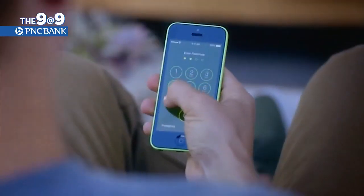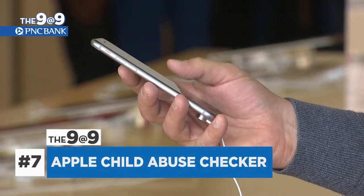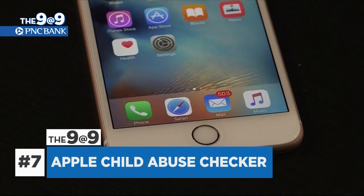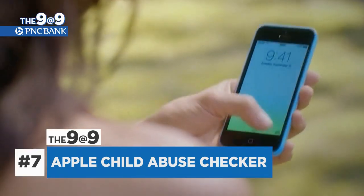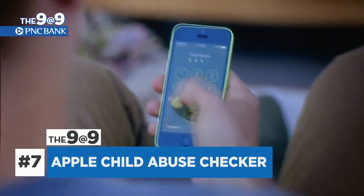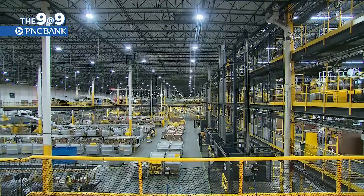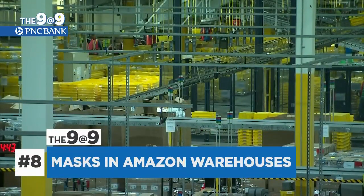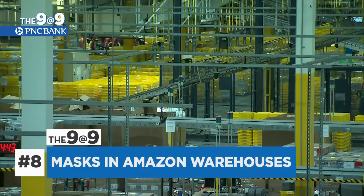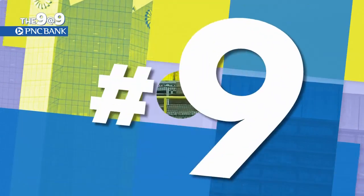Apple is testing new software that attempts to match photos from Apple devices to the database from the National Center for Missing and Exploited Children. If a user is flagged, their account will be disabled and authorities will be notified. The system is still in the testing phase. Starting today, Amazon is requiring all 900,000 of its warehouse employees to start wearing masks regardless of their vaccination status. The move follows steps by a slew of other retailers like Walmart and Target to mandate masks for workers.